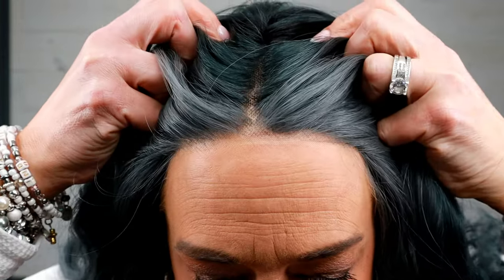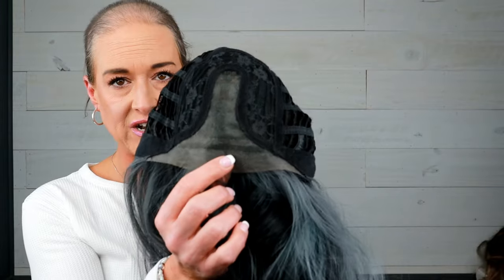Now this has a lace front, and they did a really good job on this lace front. Look at that. Such a good job. So I do think even though this is more of a fashion piece, it's a little bit more affordable than a lot of other wigs that have this kind of cap construction.